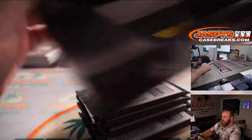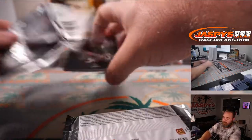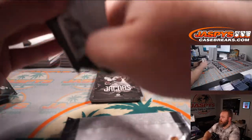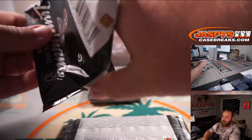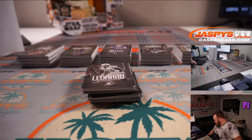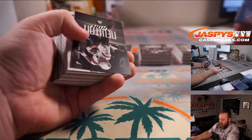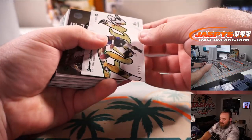Cool. Good luck. Six boxes. Last box, we'll start with this one. Box one. And it's Lamar Jackson, 1 out of 10, for the Ravens and Chris Lambros. There you go, Chris. Nice start.